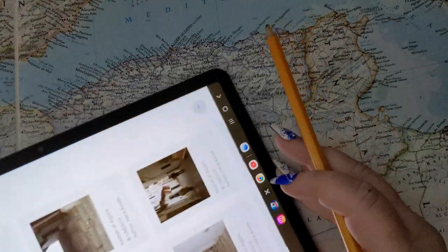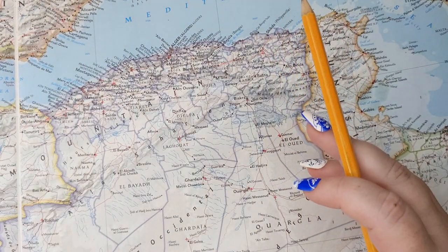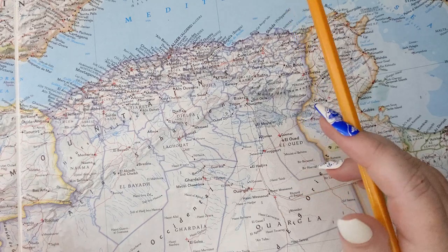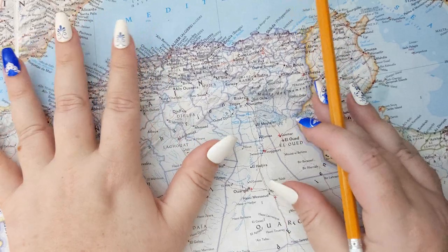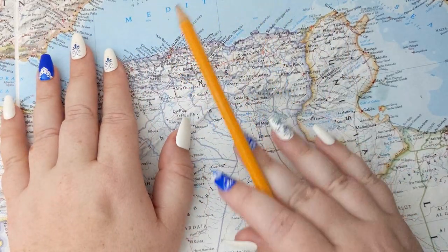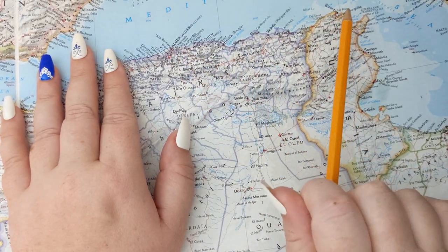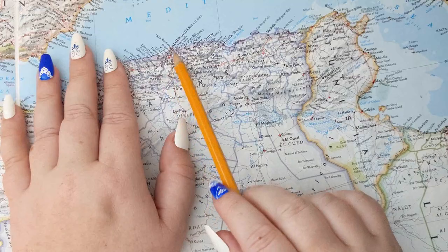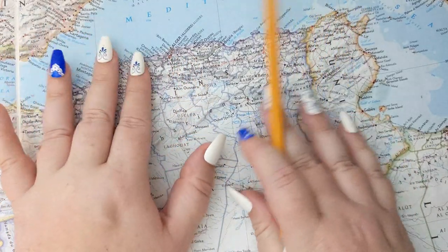So, in terms of history, let's start with what it was saying about the Carthaginians, because the beginning bare bones of Algiers was built by the Carthaginians, who were a Phoenician people. Carthage, their city, is just right over here. Can you see? Oh yeah. So it was one of their trading posts. Phoenicians were big-time sailors and traders.